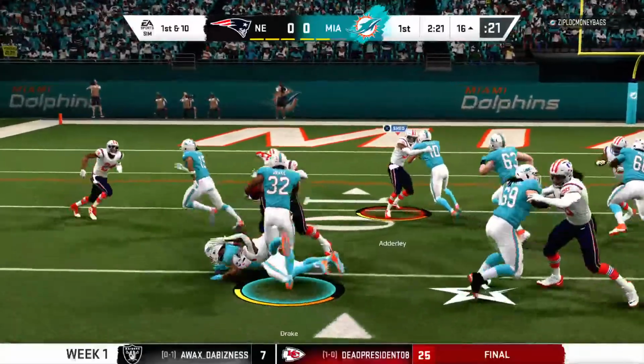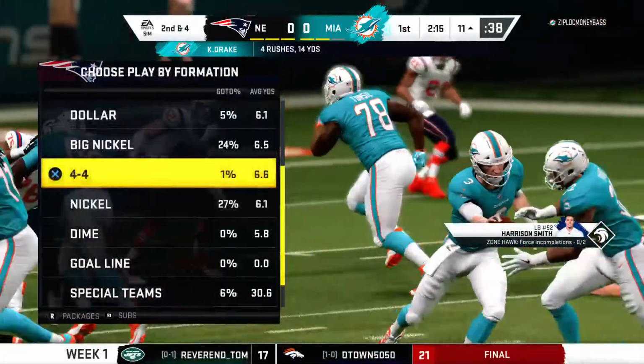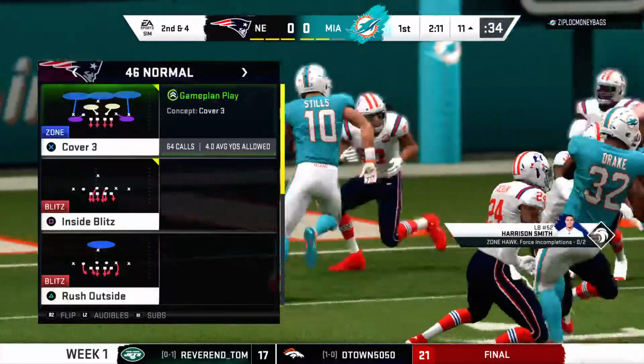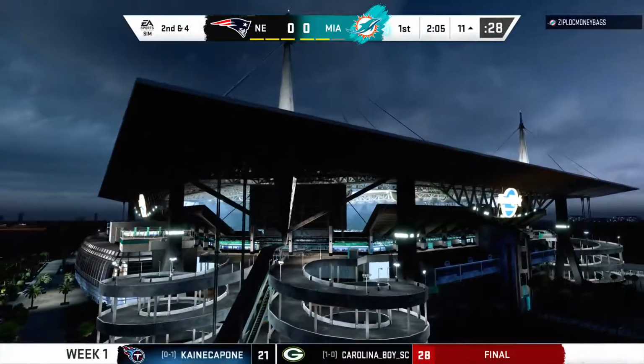On first down, Drake. And he's brought down just outside of the 10 at the 11. He'll get a nice chunk there on the first down run, and it's 2nd and 4. All right, Brand, I know we're in the early going here, but those kind of runs, they're going to open up a world of opportunities for this offense going forward.